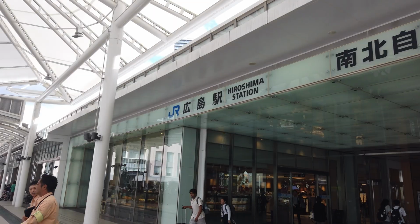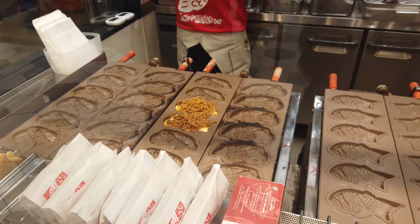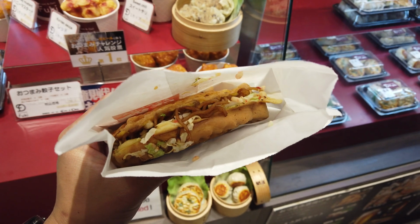On our final morning in Hiroshima, I stumbled across this shop serving okonomiyaki taiyaki. Typically filled with cream or red bean, this was unique to the Hiroshima area. Okonomiyaki taiyaki. Oh my gosh, the noodles are in here. The cabbage is in here. Here you go.